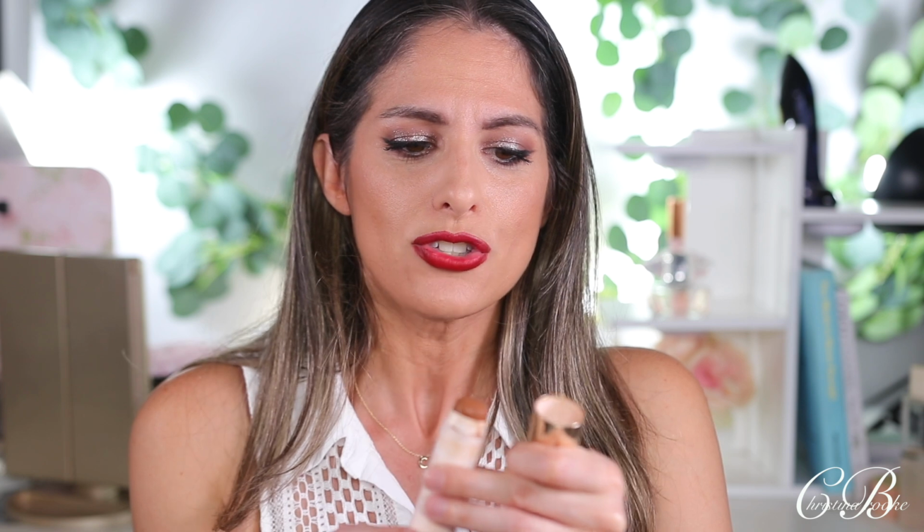And another product that I keep on reaching for is the new Rare Beauty. These are the bronzer sticks, and I've talked about these multiple times. So it's not like this is anything new to you guys, but this bronzer stick is so damn good. So I have it in the darker color, but I get very tan in the summer, and this is Always Sunny.